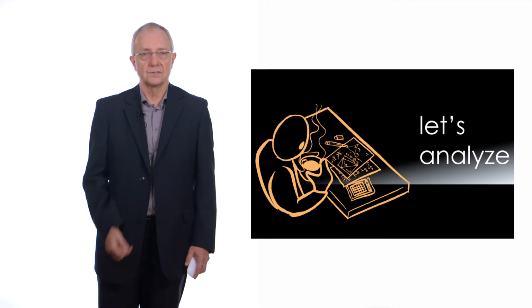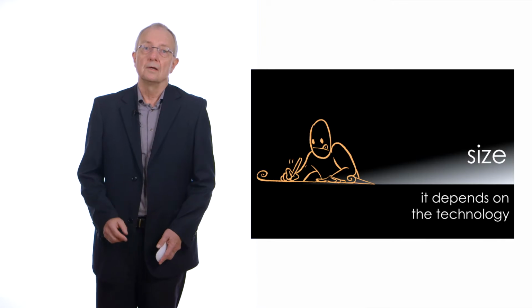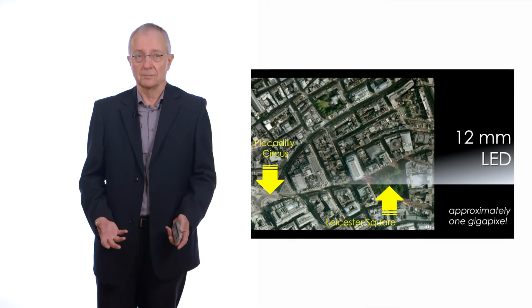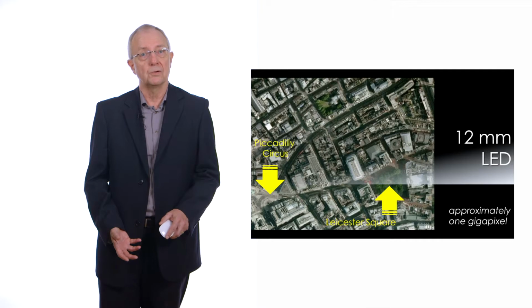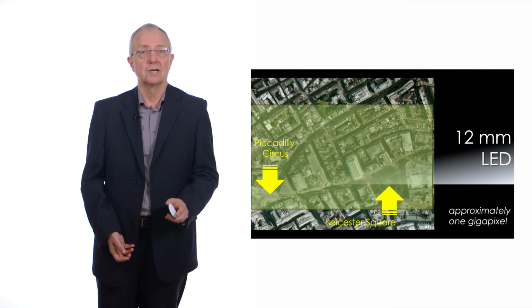To put size into perspective, let's pretend we're looking down at London from the sky with the help of Google Earth. On the left is Piccadilly Circus, and on the right is Leicester Square. Now, if we tried to create a gigapixel display using 12 millimeter LED panels, how much area would it cover? On this chart, we can see that it would cover whole city blocks. Well, clearly that's not practical.